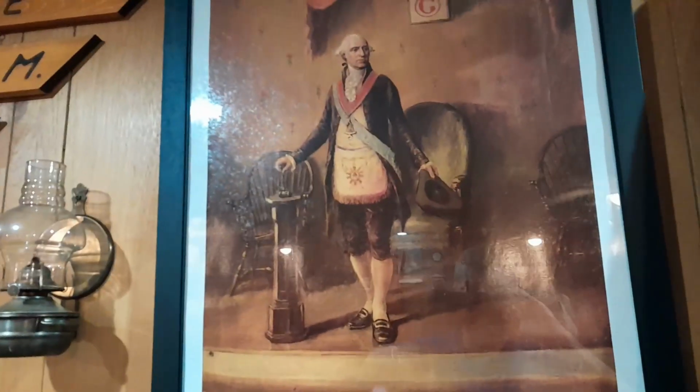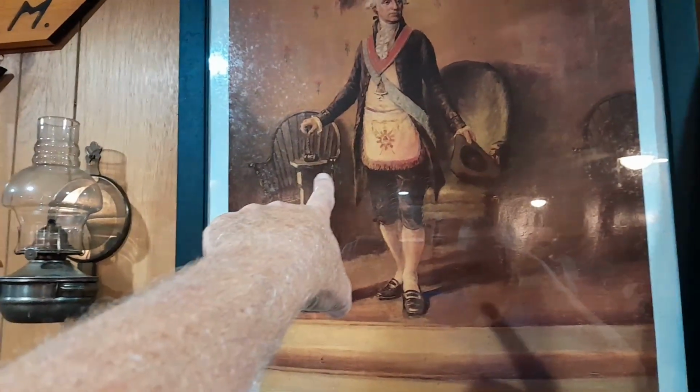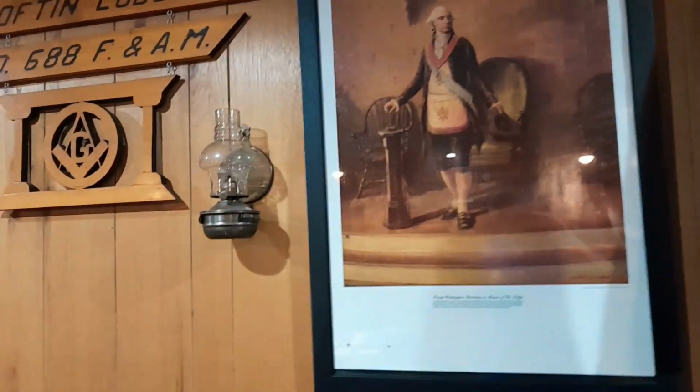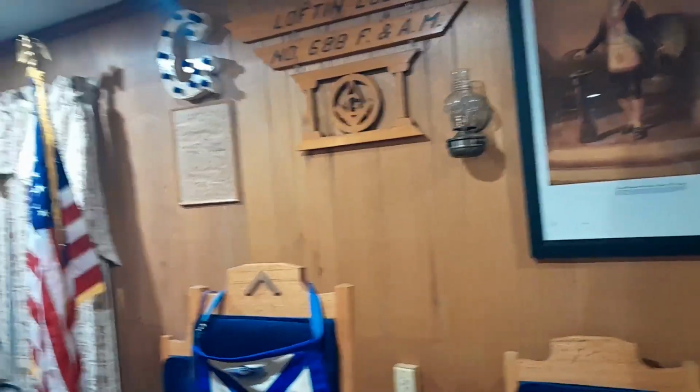Typically you see the George Washington one here with his apron that's curved, but you see he's got a gavel in his hand, not a setting maul. Normally you see the setting maul picture, so this one's a little more rare as far as Masonic wise goes. It's harder to find that picture. And this actually lights up here, and here's another one of the oil lamps they have here at the Master Station.